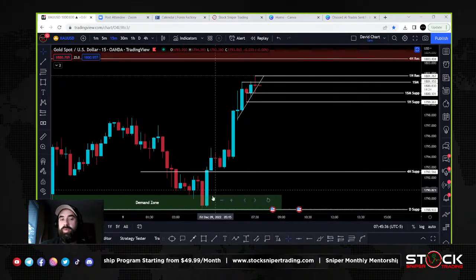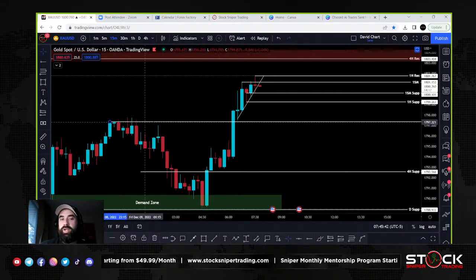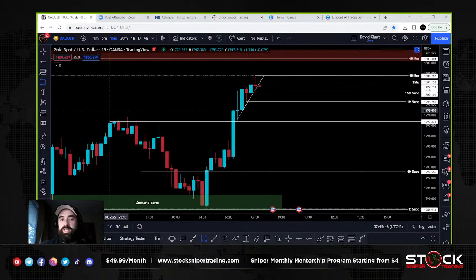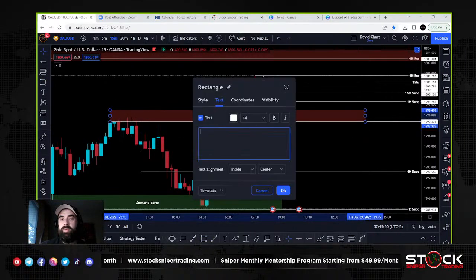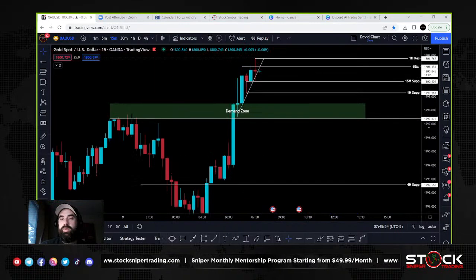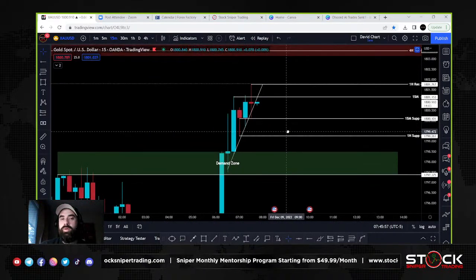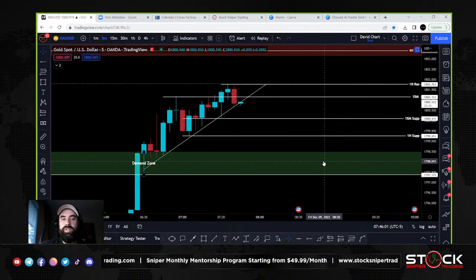You can see on the 15 kind of what we're doing here. Remember we talked about that daily support. We also have a key level, structure break, at around 1797. And you can see that the price has pushed bullish currently at that time. So let's go to the 5-minute and we can watch and see this overall price.